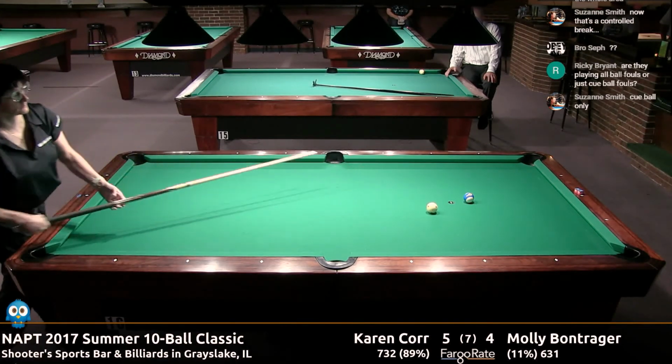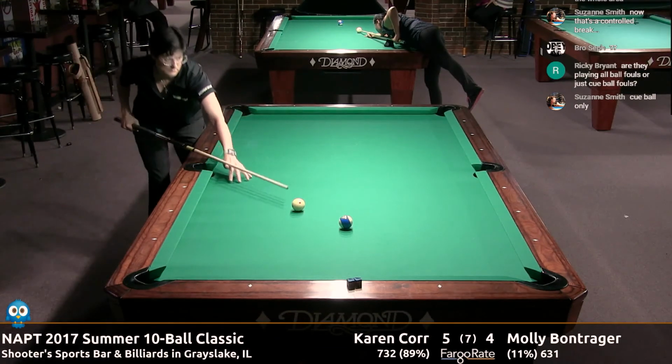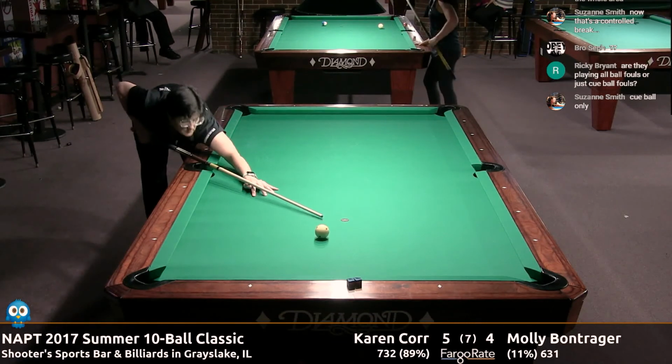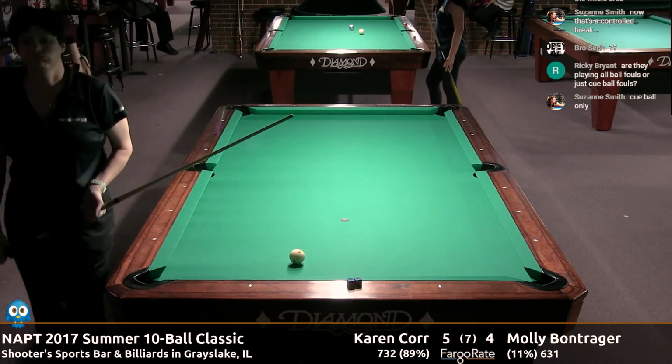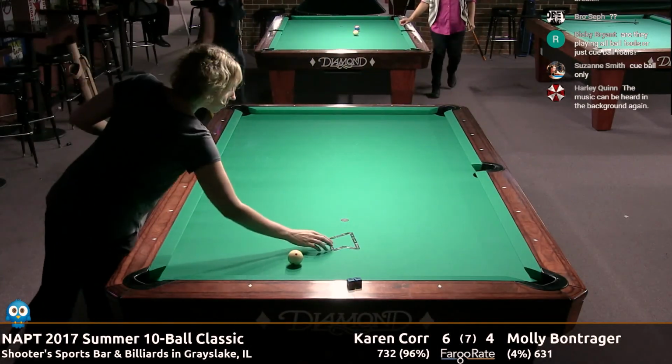Slide off for the 10 in the same one. There we go. This 10 ball for the hill for Karen Corr. All right. Yep, 6-4, Karen Corr. I'm a poet and I don't even know it.